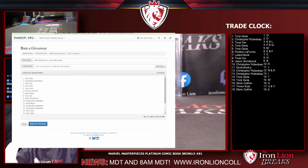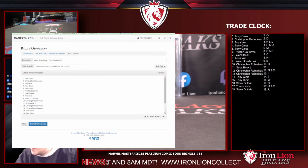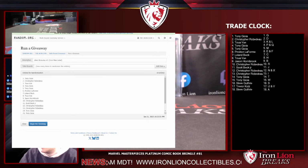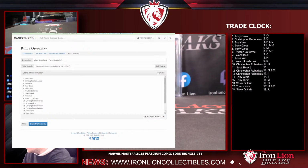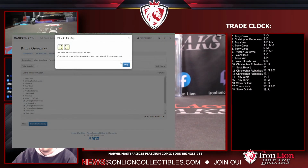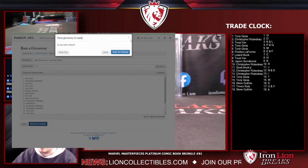Here we go. Names are in the same order that they appear on your screen. Tony Goya, #1. Steve Guthrie at the bottom. You can roll the dice. Anything 4 or less, we roll again. And then whichever name appears on the top at the end, we'll get this first slab. Good luck, everybody. Got a 12, so we're good there.